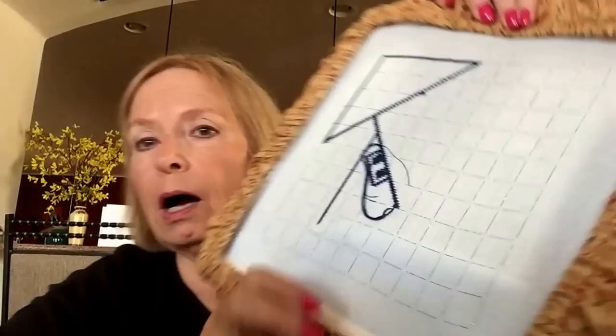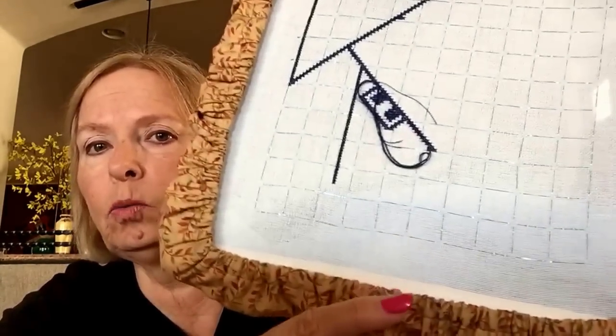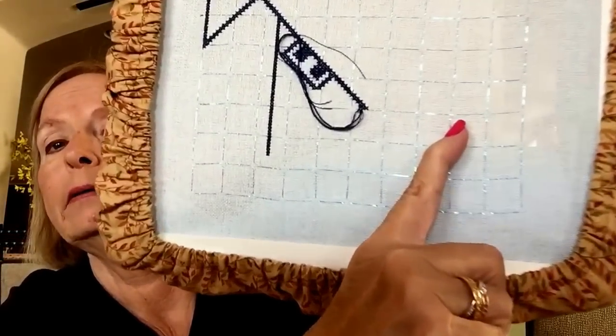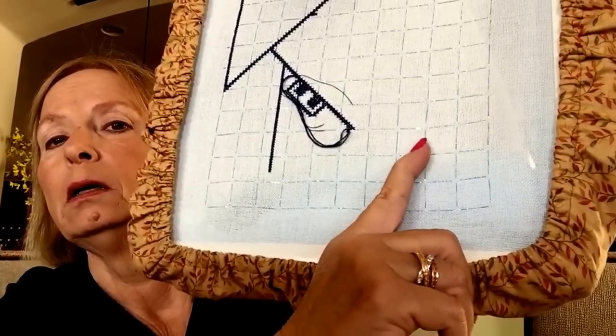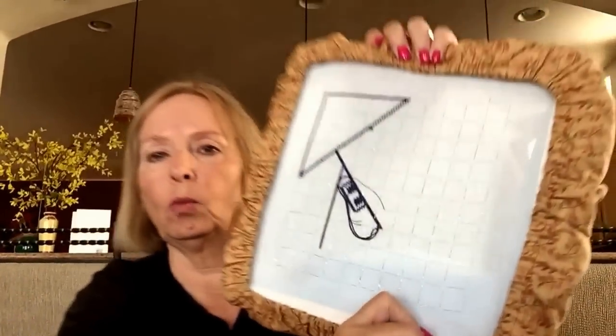Oh, and another shout out, Jennifer Apodaca, gridding. She just did a gridding video 2 weeks ago, maybe? Oh my Lord, look, I can grid. It worked out perfect. I've got one little boo-boo, where'd it go? Right there. I'm over one thread. You might not be able to see that. But I know it's there, so I can adjust for that when I get there.